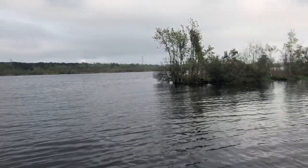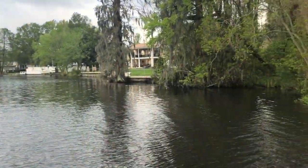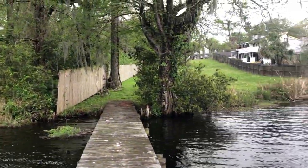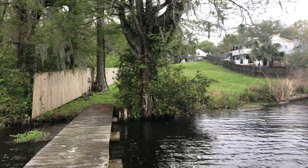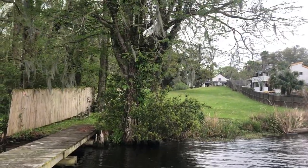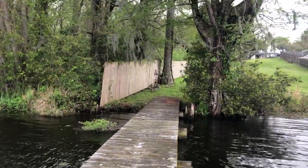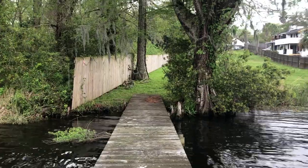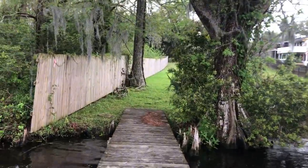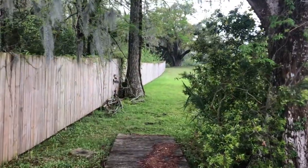So I was saying that we're about 20 minutes from West Ashley. Citadel Mall is my reference point there. 10 minutes from the Charleston Airport. Here's a look back at the house. And then about 20 minutes to Summerville. So it's really centrally located for most employers. And if you want to get to the beaches, it's about 30 minutes from this neighborhood.